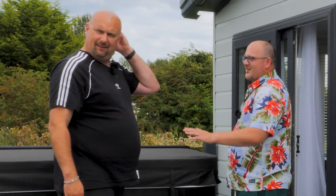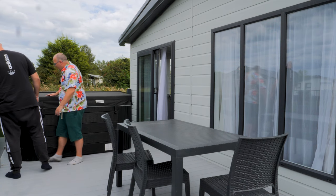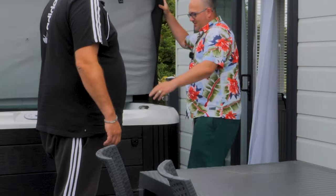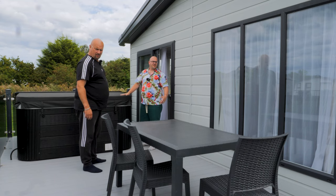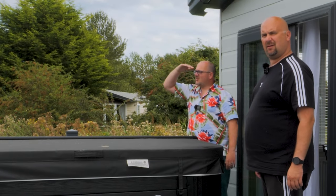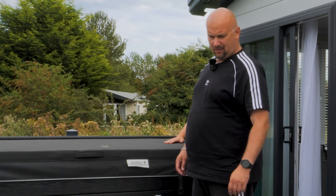Oh, mate. There's no step. That's going to be a bit of a jump, isn't it? If I were to get in there without a step, it's going to be hard work, isn't it? Has anyone else got a step? I don't see anybody with a step, mate. No, nobody's got a step. So, something as simple as a step to get in and out. I mean, it's a safety feature, surely.